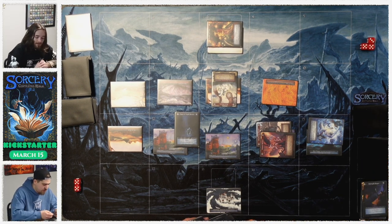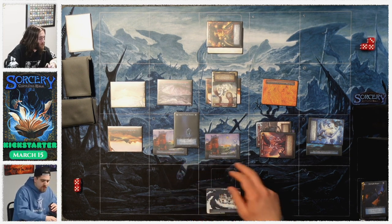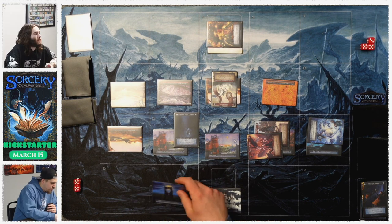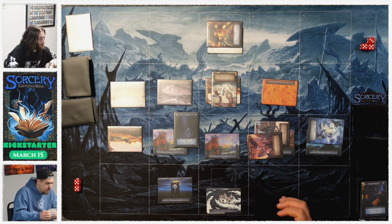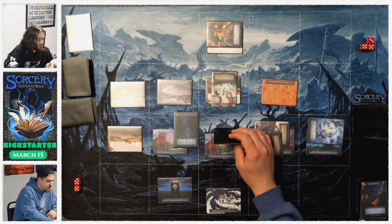I'm gonna draw there. 13, 10. I am going to... 1, 2, 3, 4, 5. Play the tower and gain 1 mana till the end of turn. That puts me at 7. And then I'm going to play... Nightmare. I can't attack you if you're burrowed, right? Right.